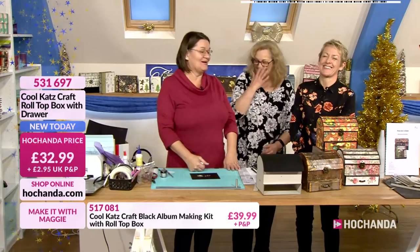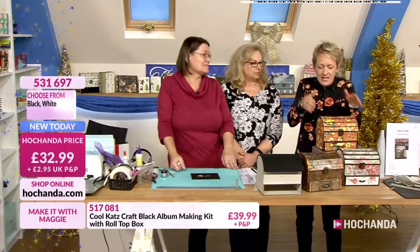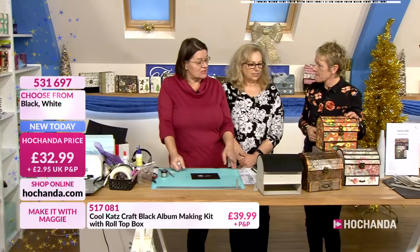Yeah, they are. If anyone's thinking about this and they're sitting at home and perhaps they've never made a memory book or a scrapbook, but they like the look of this, what would you say to them? What advice would you give them? I'd say go for it, because it's all precision cut. It does fit together beautifully.